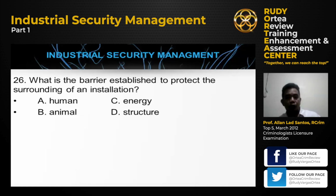So, you will choose between alpha and bravo. The best answer is human. Kasi kung aso ang pinakawalan mo sa surroundings mo, aside from the fact very dangerous sa mga dumadaan, at makakapanakit ng hindi naman intruder, baka mawala pati yung dog. Makuha ng mga lasing.